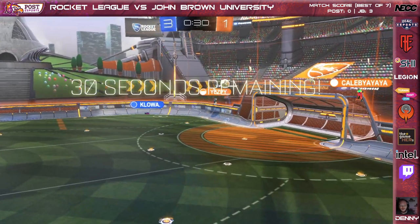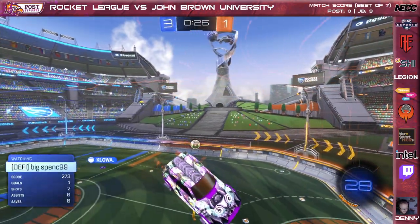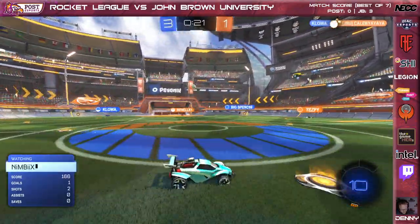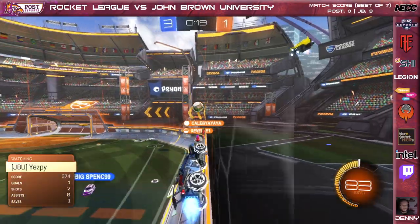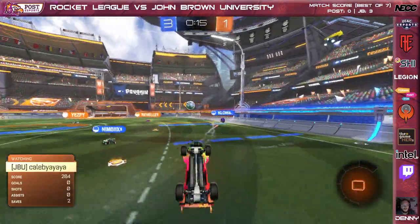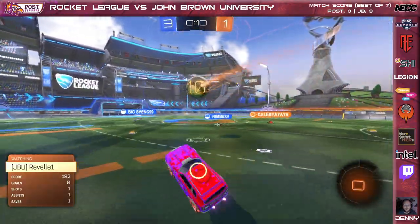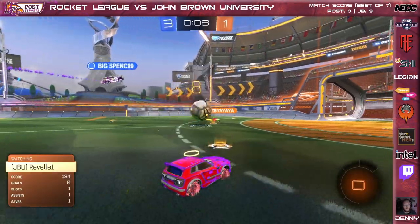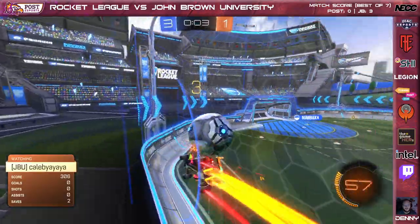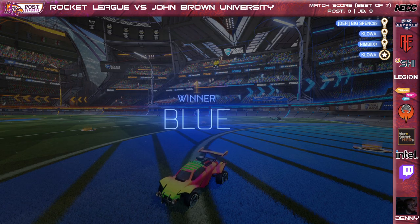Now, here's Klowa on the kickoff. That one's going to roll over towards John Brown's side. Good 50 from Spencer. Touch from Klowa. That may be enough time off the clock, honestly. Remember, John Brown has to score twice, even just to bring us to overtime. And that'll do it. Post prevents the sweep.